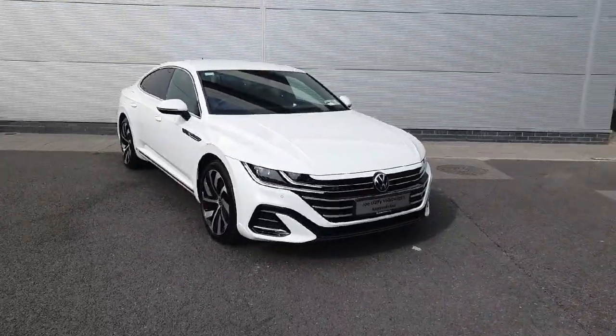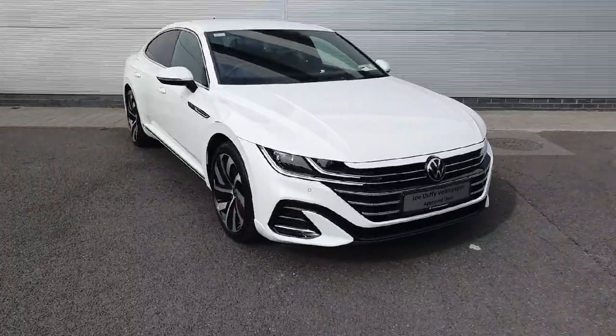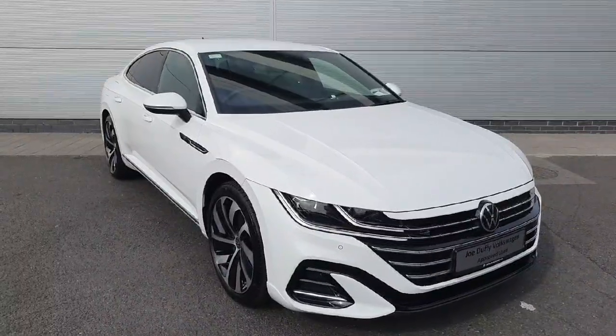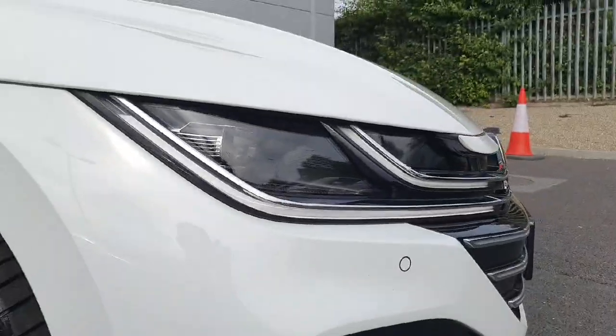Today we have this Arteon R-Line in stock. This model is our hybrid version, packed with spec inside and out. So come with me while I walk through the car, show you a few of the features and how they work. Just a closer look at our 19-inch alloys and our matrix headlights.